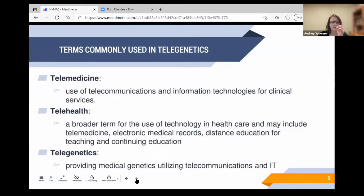We're going to start with some terms that are commonly used in telegenetics and telemedicine. So we'll start with telemedicine. The definition of telemedicine is use of telecommunications and information technologies for clinical services. That is opposed to telehealth, which is a broader term for the use of technology in healthcare. Telehealth can include telemedicine, as well as electronic medical records, distance education for teaching and continuing education. Telegenetics is specifically providing medical genetic services utilizing telecommunications and information technology.